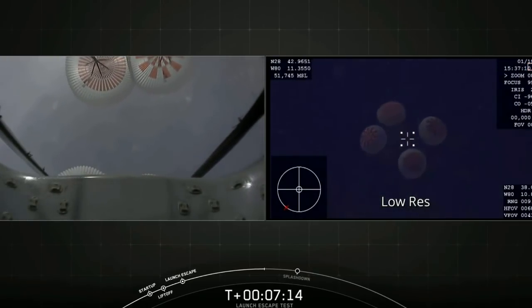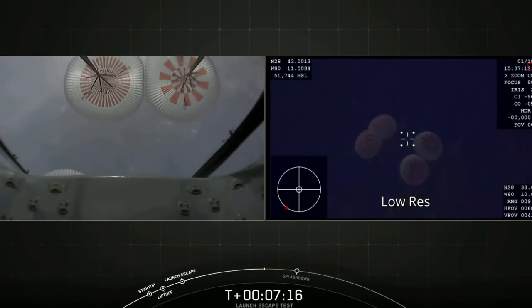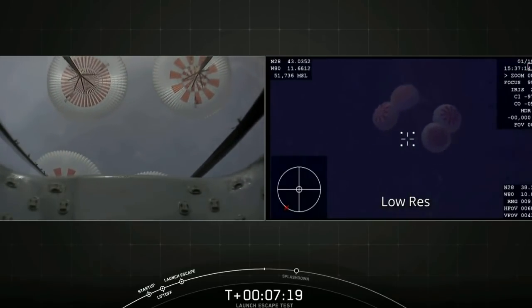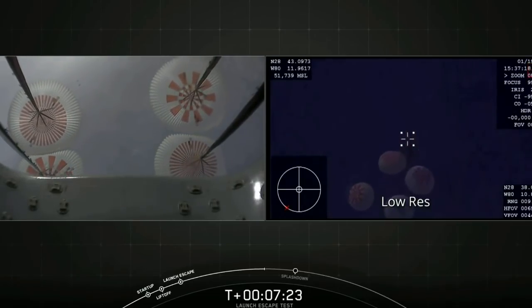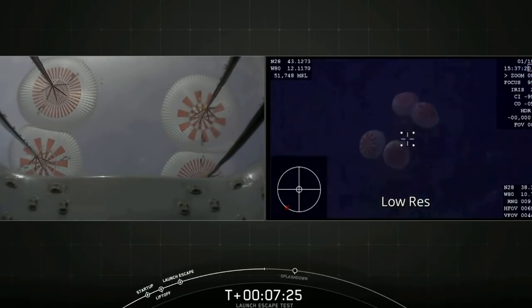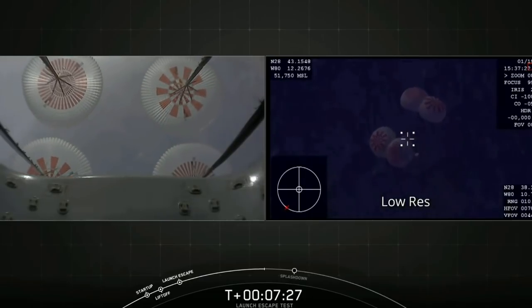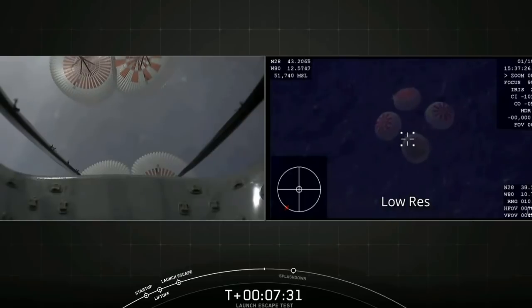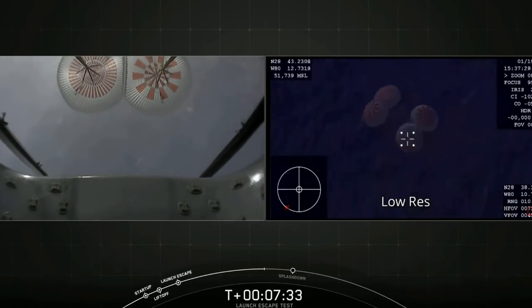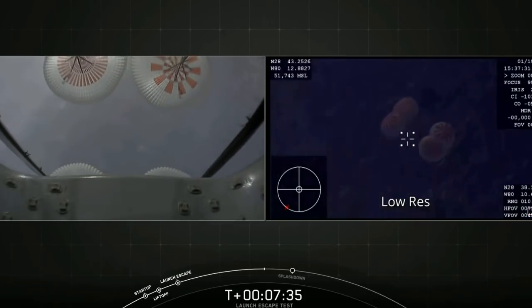Now these are the new Mark III parachutes. We've completed here at SpaceX over 80 tests of that parachute system, including 10 multi-parachute tests of this particular upgraded parachute design over the last few months to demonstrate that the design is ready for flight. And we're just inside 2 minutes of when we expect to see a splashdown.